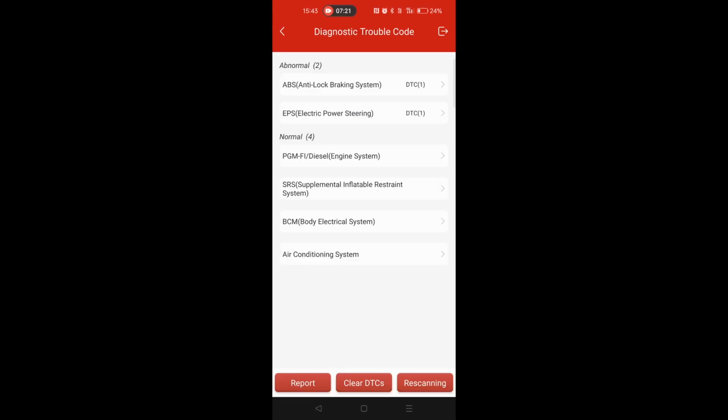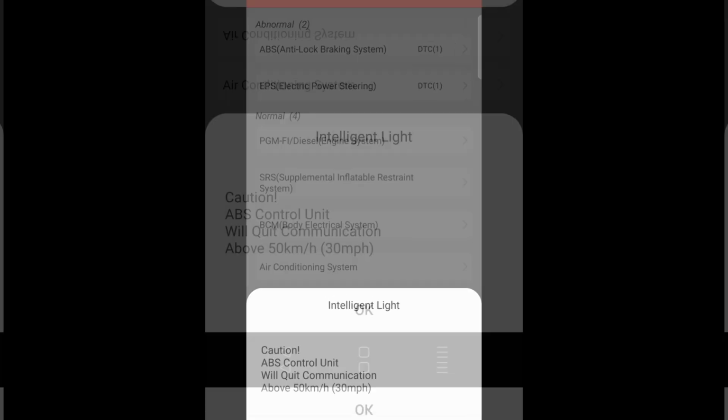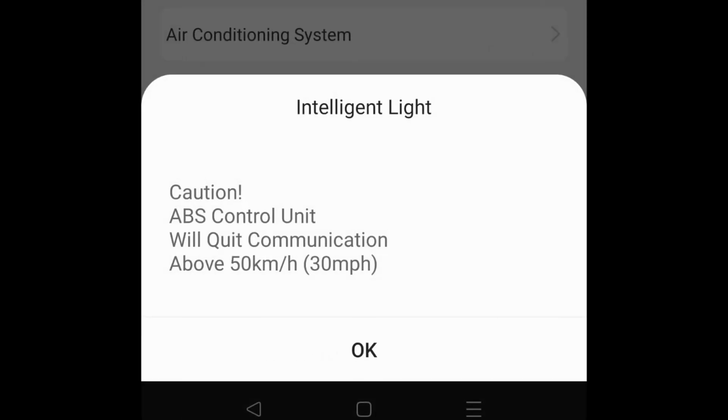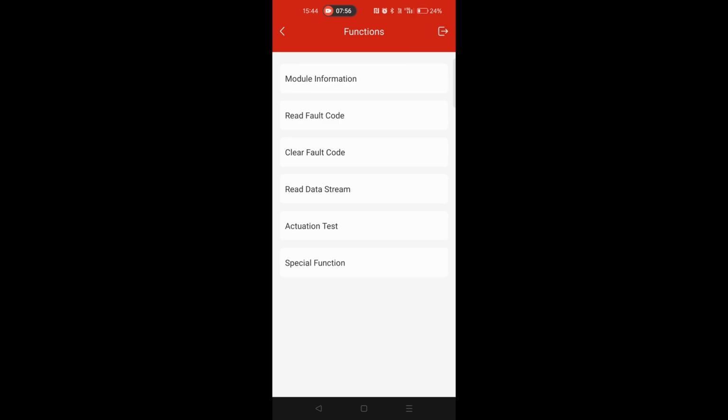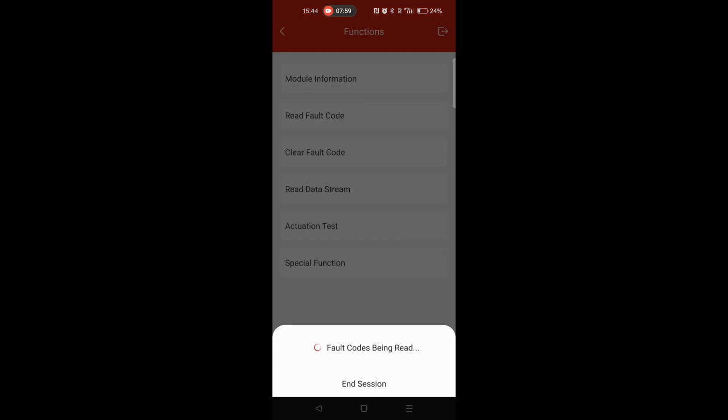So what I like to do now is go into the fault codes manually. There's only two, so it won't take long. And it's saying, caution, ABS control unit will quit communication above 50 kilometers or 30 miles an hour. Right, okay. It's communicating with the ABS. It's got 2 of 4, 3 of 4. So we go into read fault code. Let's see if there's any further details within it.